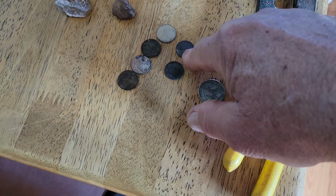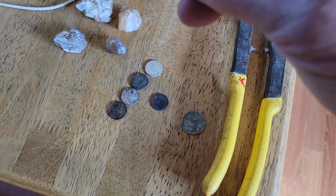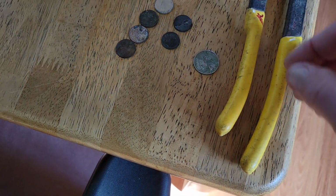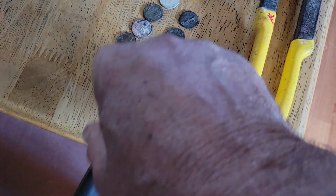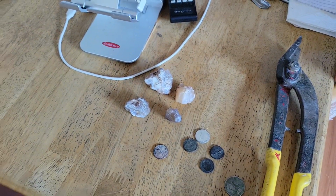Okay, I got 2 dimes here, and again I haven't checked the dates on them, but they don't look like they're old silver at all. I'll get the dates checked on those. And then I got 4 pennies, and this one looks like the cleanest one of all to be able to look at. And let me see.